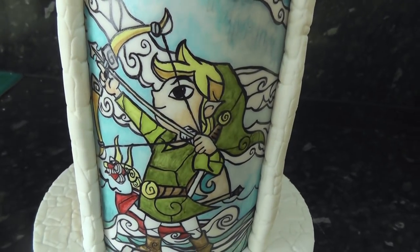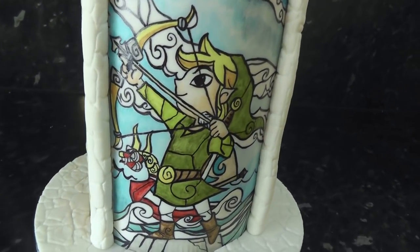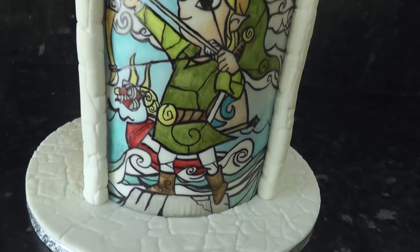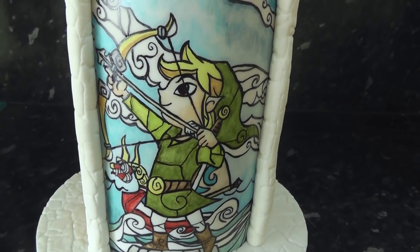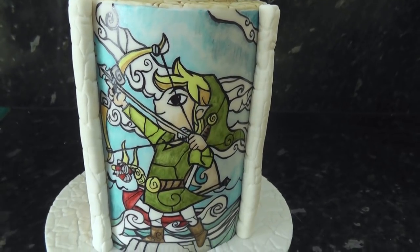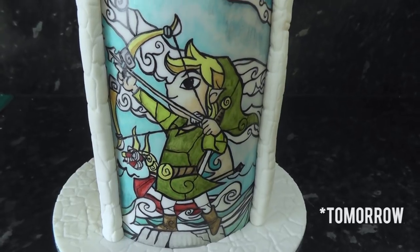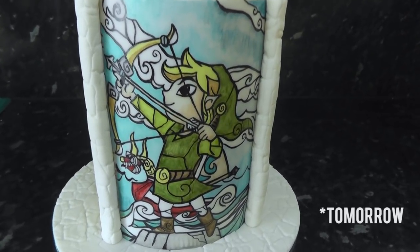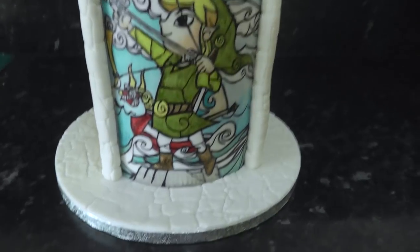How many of you thought this was Zelda? This is Link from Zelda. So that's just been hand painted on. Obviously you'll see the tutorial come out. It'll be a couple of weeks because the tutorials go up every Tuesday, and the one scheduled for next Tuesday I believe is a summer solstice themed wedding cake. So this will be a couple of weeks after that, I should think.